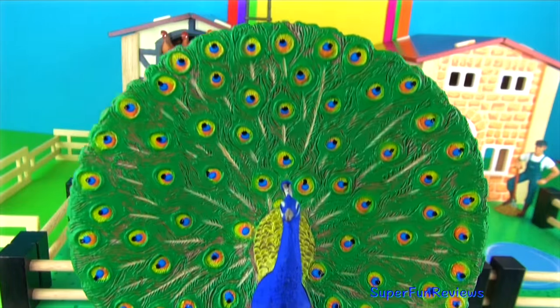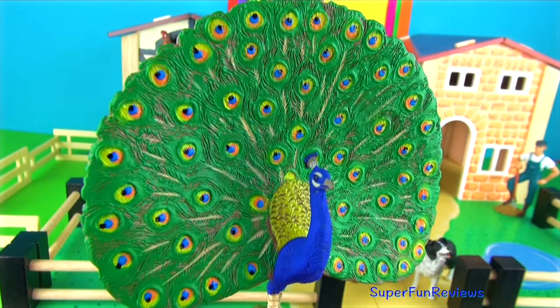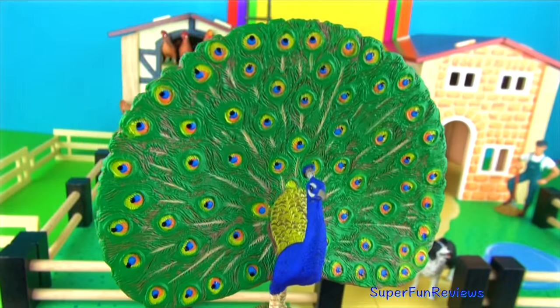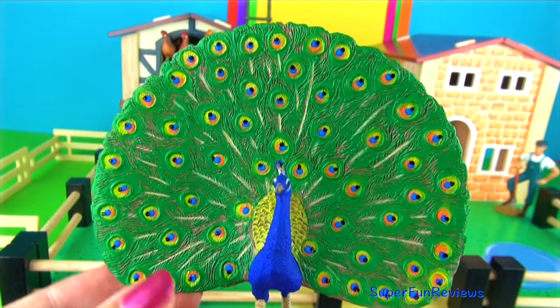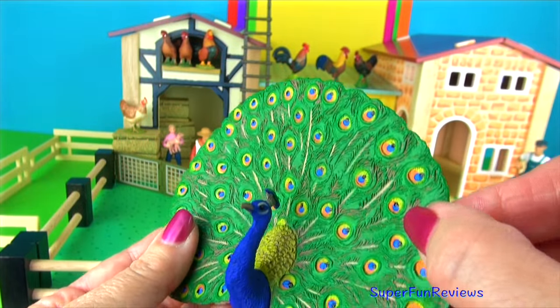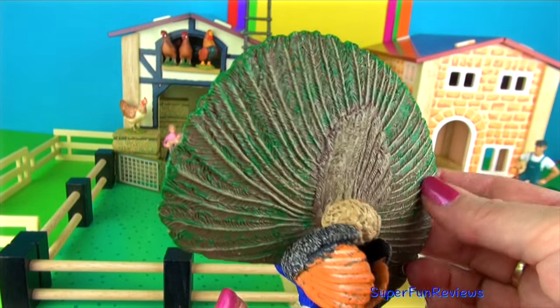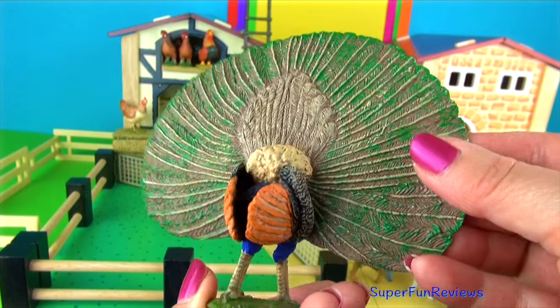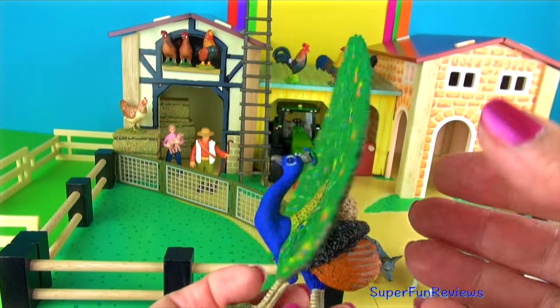The peacock. The name peacock actually refers to the male of this species. Females are called peahens and a group are called peafowl. Babies are called pea chicks. There are three types of peafowl in the world. The Indian, which live in India, Pakistan and Sri Lanka.